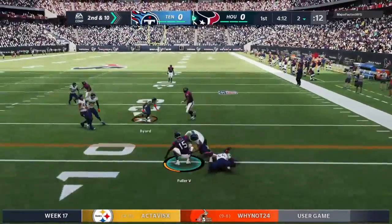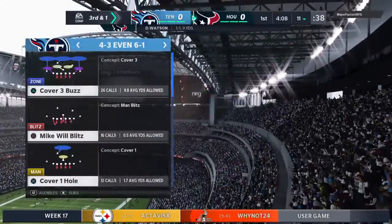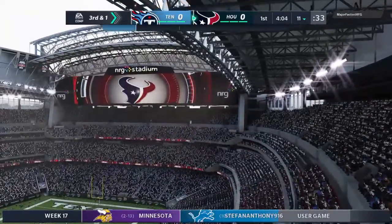From the end zone, Watson. Throwing right, and that's complete. And they'll get him down right at around the 11-yard line. 9 yards, not quite enough, and they'll be left now with 3rd and 1.